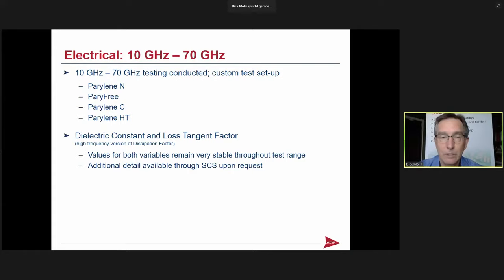High frequency testing has been key to the development of Perylene, specifically the Parafree, where we tested not only up to the 1 gigahertz range, but from 10 to 70 gigahertz as well. And we determined that the dielectric constant and the dissipation factor or loss tangent factor showed no changes. They were very stable throughout that entire test range. So if you have some interest in Perylene as a high frequency material, please contact us and we can share some of that data with you.